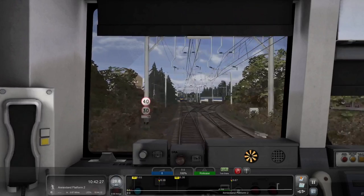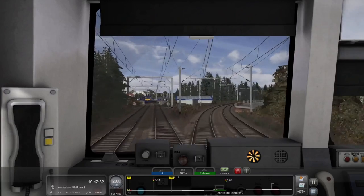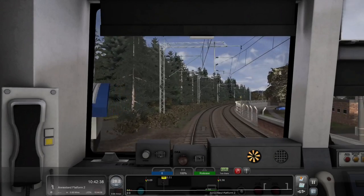Again, our arrival time at Westerton is 10:49, I believe, and we also leave the same minute, so we arrive early in that minute, obviously. And that's going to be what our first timetable stop actually is.